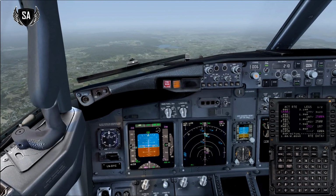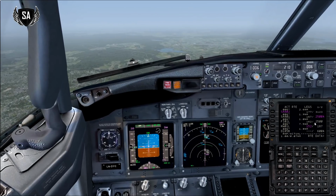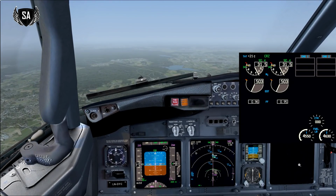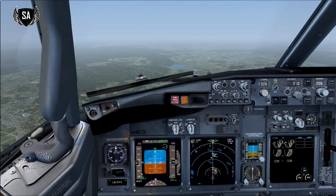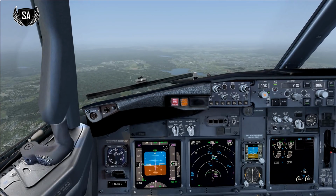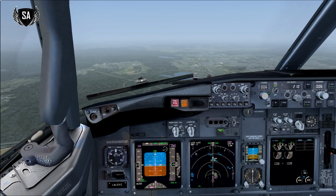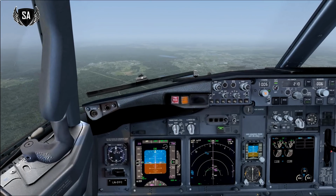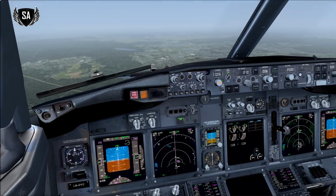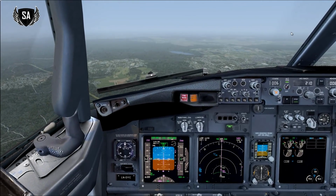You know, I might as well do a level change all the way down to 2,500 feet because it's at or above 2,500 feet anyway. Alright, pulling out the speed brake, slow it down just a little bit more. And I'm going to go ahead and arm the approach. So it looks like we picked up the localizer.